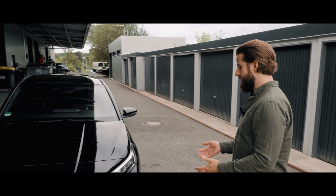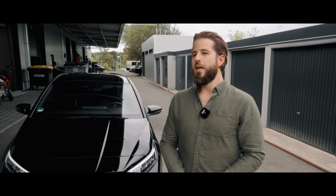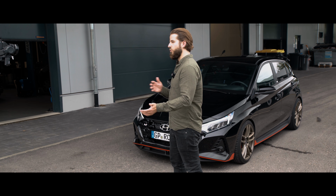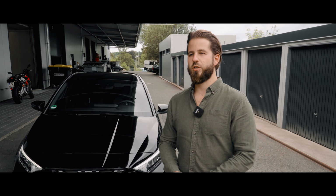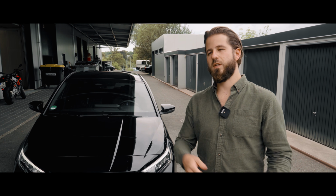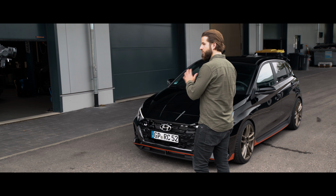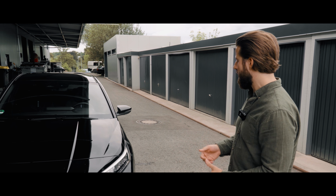About the car itself, as you know, the i30N was the first N car and everybody was pretty surprised by it. In the meantime, they announced the i20N, meaning the smaller brother, which is more like a Polo or Fiesta size car. And they also announced the Kona N, which is a compact SUV with the i30N's engine. However, this was the second one they announced, and it's basically out right now. We were pretty early in the delivery chain in terms of when you get the car.